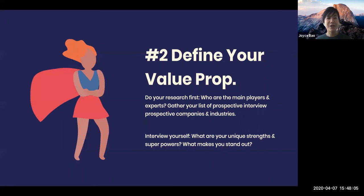The second one is to define your value prop. Very similar to building a product, it's important to know what your strongest assets are, what your unique superpowers are, and what makes you stand out. That of course comes with doing research first. If you have a goal and an aspiration in your life, you first need to do some research and understand the field. Who are the main players? Who are the experts? Gather all the information so that you can go out and interview some of these prospective companies, experts or people, to learn as much as you can and help synthesize it down to your core value prop.